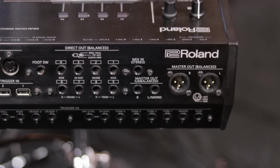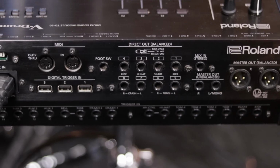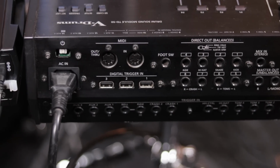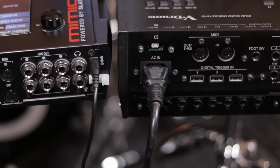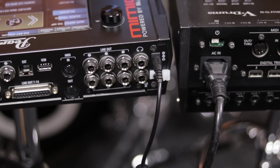So for example, I have a Pearl Mimic Pro plugged into one of the mix inputs, and then I have an Elisa Strike multipad plugged into the other of the mix inputs. That wouldn't have been possible with any other drum module unless you had an extra piece of hardware, such as a small mini mixer. You do have an SD card slot, MIDI in and out, and a USB MIDI port. That also does multi-track USB audio over one cable. So you don't even need to have 16 direct outputs. You can just do all of that over one USB cable.